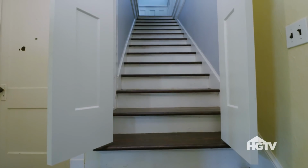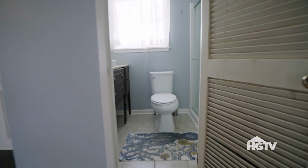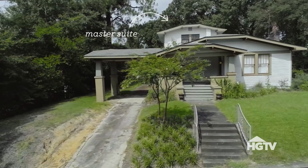I love our upstairs in our house, but this one is so cool because the entire room, the upstairs, is the master suite. Oh, wow. So you've got windows all the way around it, and they overlook trees. So it's literally like you're in a tree house. It's really cool. They've never had their own master suite. They've never had their own master bathroom. They've had to share a bathroom with the kids their whole life.